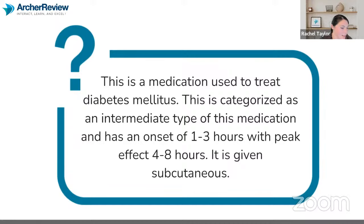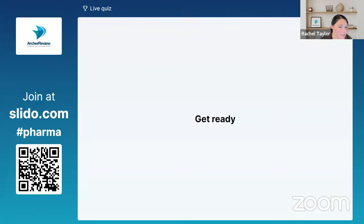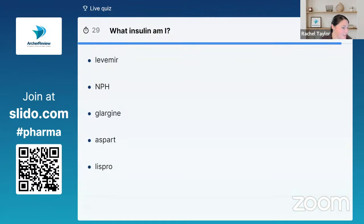All right, ready? What insulin am I? What insulin am I? I lied. We do have chat support on TikTok. Let's see how we do here.